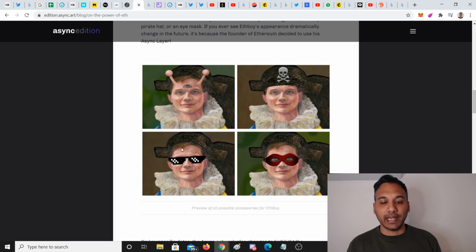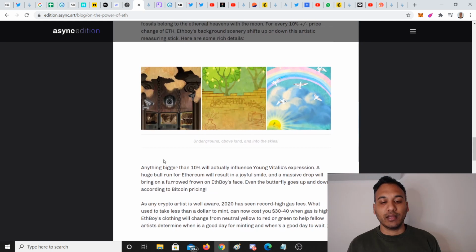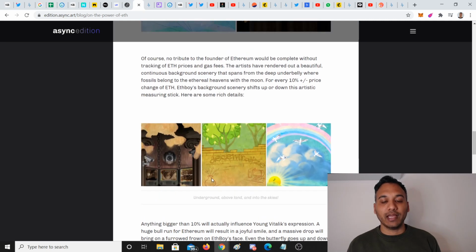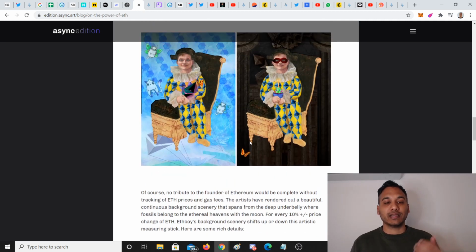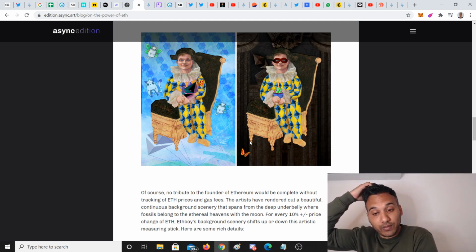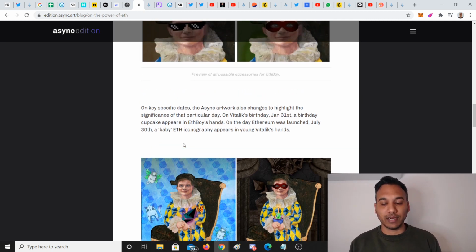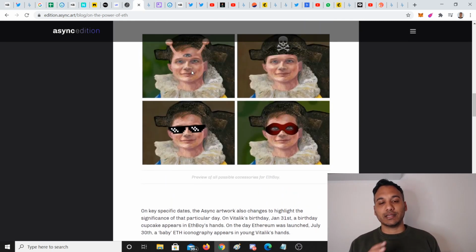So you can have this layer, the background layer, multiple different things, and then anything bigger than 10% will actually influence young Vitalik's expression. A huge bull run for Ethereum will result in a joyful smile, and the art actually changes based on different mechanics, and that can be built in because it's blockchain read, right? And that's the cool thing about Async art. They're really pushing this in that sense. And this specific art piece was made by A Lot of Money and Trevor Jones, which both are very exceptional artists, very well sought after, respected, and therefore they sell a very unique art proposition.